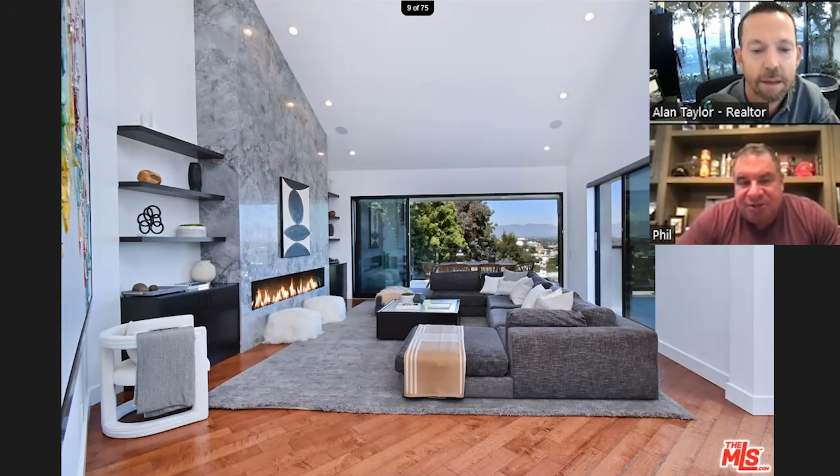There's storage underneath on those cabinets. All the lighting is dimmable. The whole house has a complete sound system, alarm system. It's pretty spectacular. Love it.